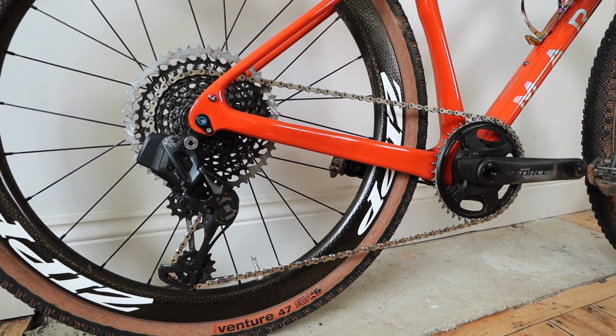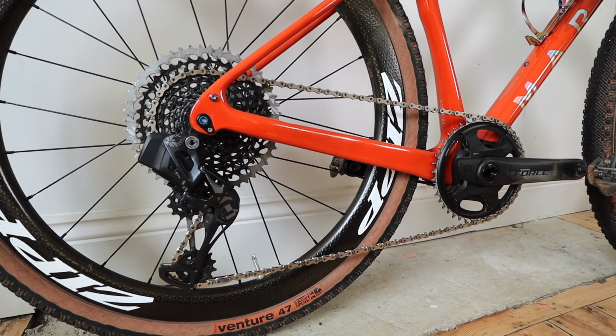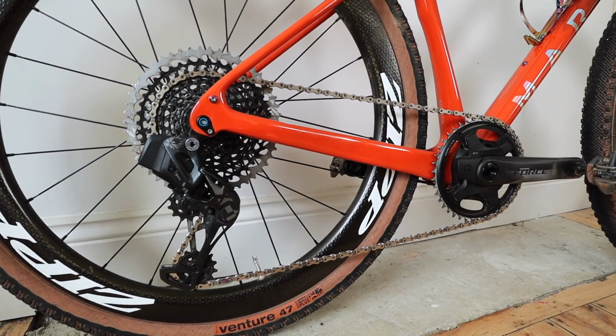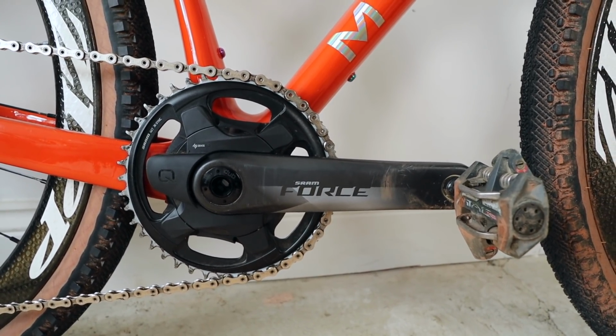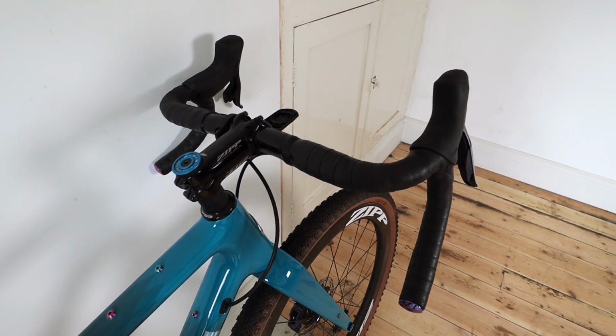So I've got this ginormous cassette and long reach mech at the back to cope with it. I've got a 42 tooth chainring up front, and at the back I've got 10 to 51. It's also got a built-in power meter. Quarq are part of the Zipp SRAM family, and they were kind enough to put a power meter into the crank. The whole thing is finished with Zipp cockpit.